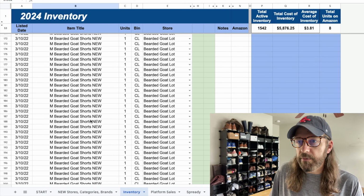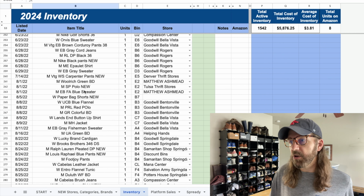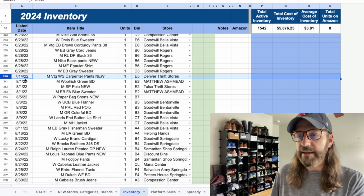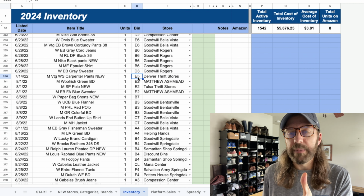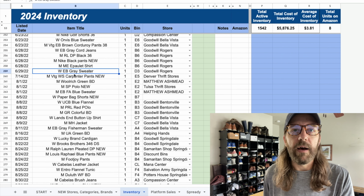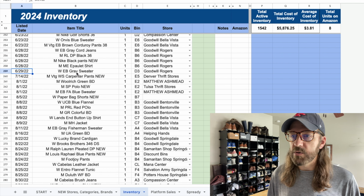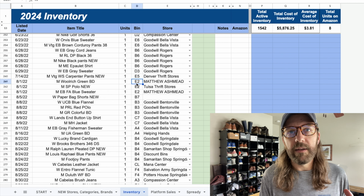So I would scroll up to my spreadsheet and I would find around about the time that I listed this item. So if I'm looking at this here, I had some items that I listed. Well, I have one here. A lot of these items have sold, but I've got one here, 714, that I listed in E5. So you can see I was around mid-July 2022, I was working on bin E5. So I would just go to a few items around this listing and look at what bins I was working on at that time. So on 6/29, I was working on bin D3. On 8/1, I was working on bin E2.